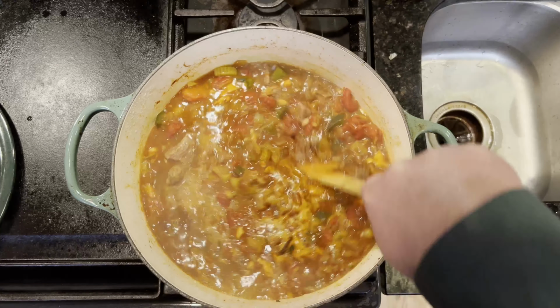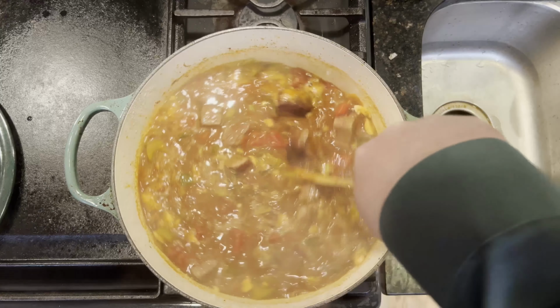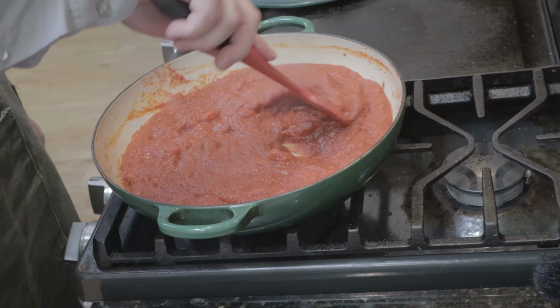Spatulas, wooden spoons, rubber scrapers, turners, whatever you want to call them. I have a very strong preference for wooden implements. They are non-stick safe, they work just fine in cast iron, stainless steel, really whatever you're working with. You can't go wrong with a good wooden spoon. So I have wooden spatulas, wooden spoons. Those are often my daily drivers.